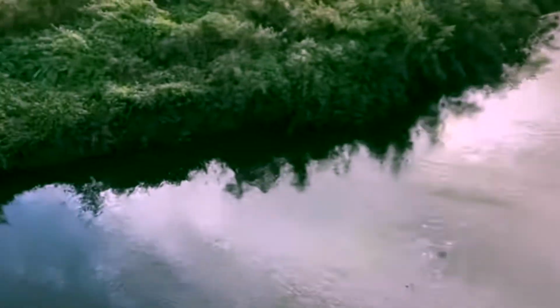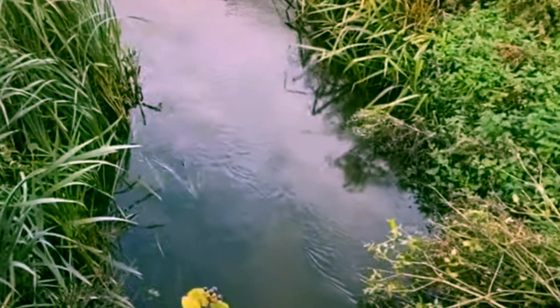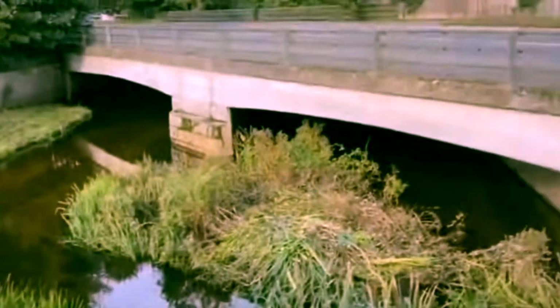I'll quickly show you the other side of the bridge before we cross the road. As you can see, it's really shallow on this side, so not worth fishing. There is a few small chub down there moving around, but they're very spooky. As soon as you get anywhere near them, they're gone. But anyway, that's where we were fishing, down there. You can fish this side as well, but very weedy and very hard to get the fish out. So we'll go across the road.